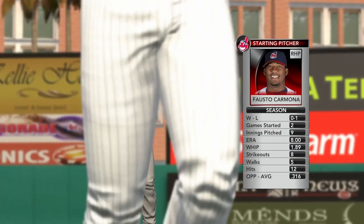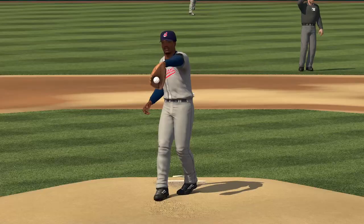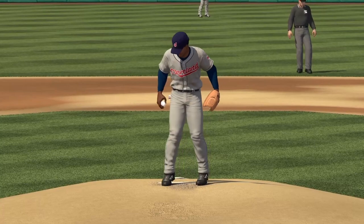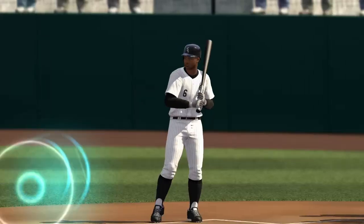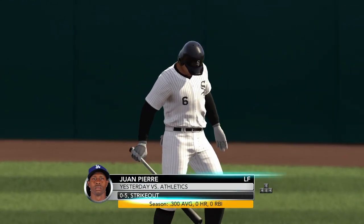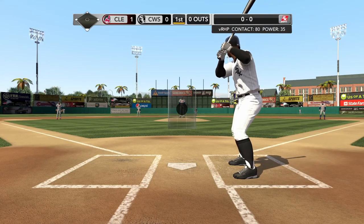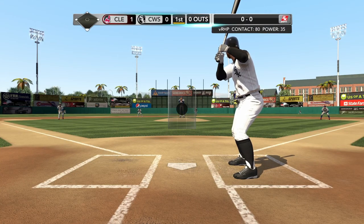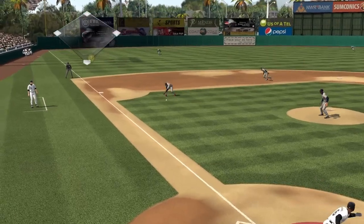And we've got Fausto Carmona out on the mound. He'll get the start for Cleveland. And as he looks at this White Sox lineup, what are they going to see from him today? Fausto Carmona has some of the best movement of any pitcher in the major leagues. The problem is he can't command it. He has to focus on throwing everything down the middle of the plate and let his natural movement take it to the corners. If he starts it at the corner, he's going to fall behind the count and get in trouble. The grounder to Peralta.